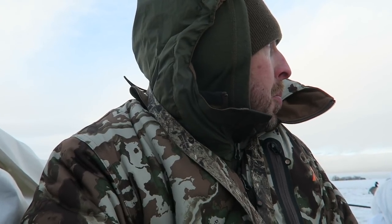Super windy, starting to snow a little bit. Pretty cold. Birds coming, guys. Birds are coming.